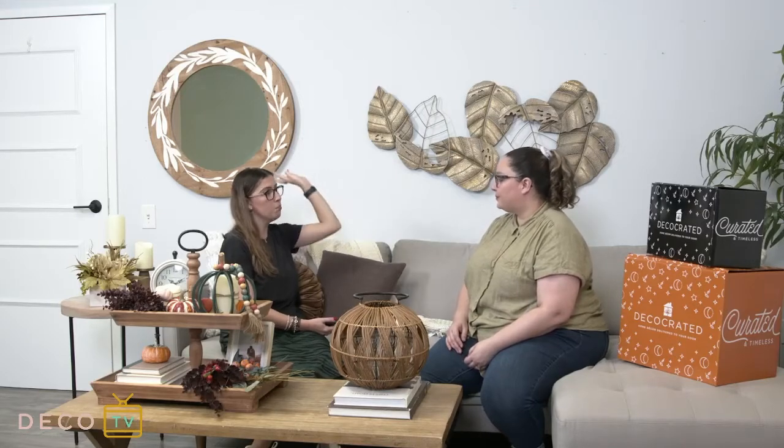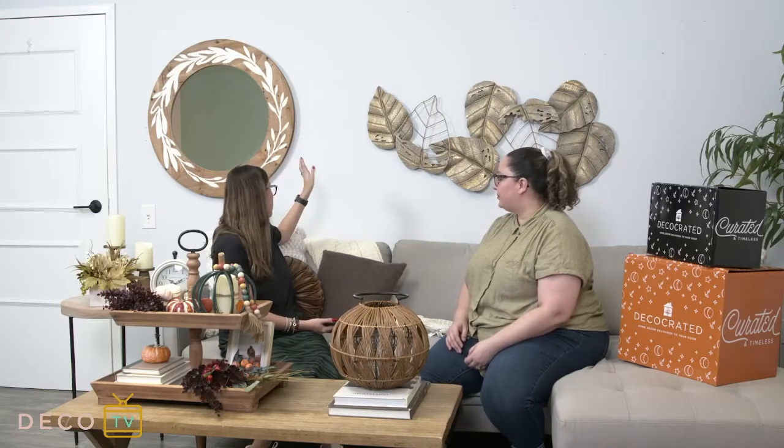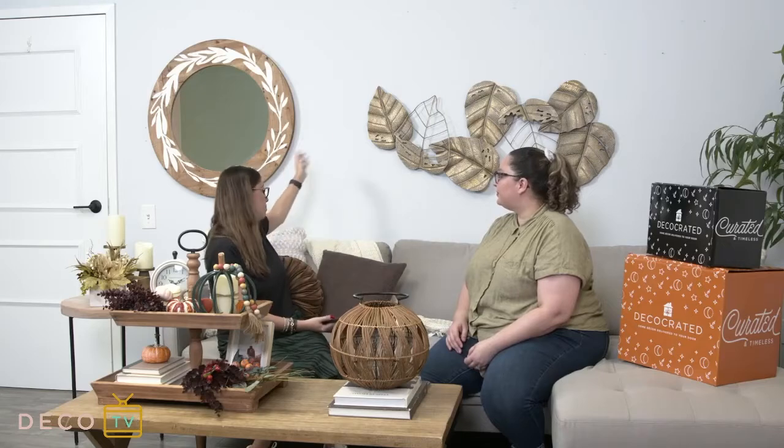We talked about it being boho. It kind of can go for all styles. It's nice and hefty, and again, pairs perfectly with all the natural woods that we're showing you guys.